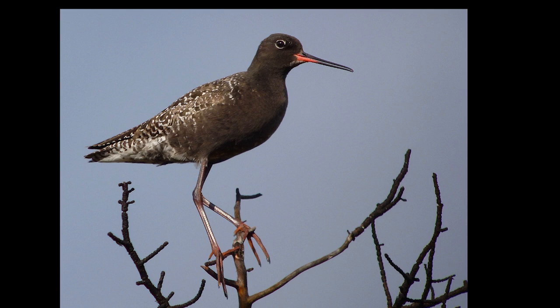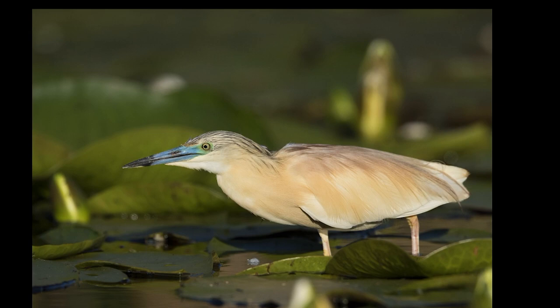Okay, let's move on to your next image, Richard. We're going to look at the squacco or the barn owl? Yeah, let's do the squacco heron next. Okay, there you go. This was on another great trip. I went with my brother and a couple of other people to the Danube Delta. That was in May 2017.